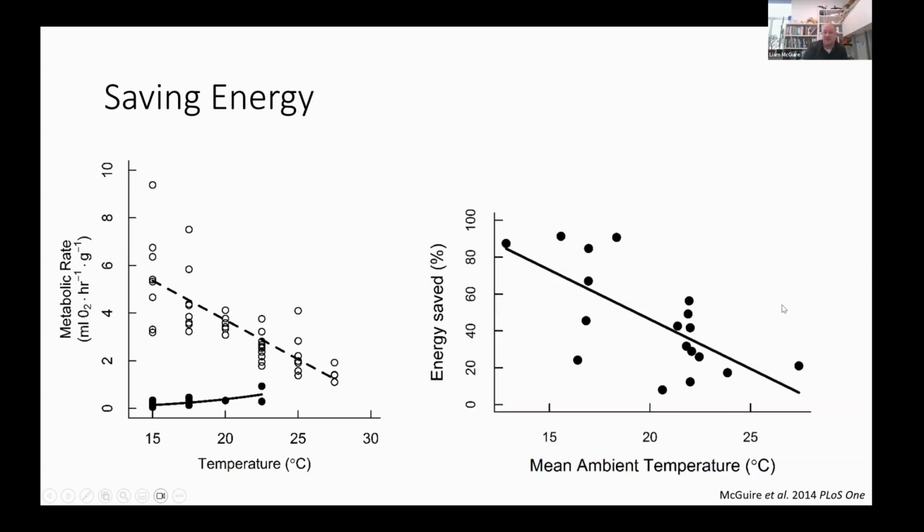And when you do that, we find that those bats that use torpor for very long periods on those very cold days save a huge amount of energy, right? Could be up to 90% of the energy that they would have spent had they not used torpor on those days. So very substantial energy savings for these animals using torpor at these stopover sites as they're undergoing their migration.